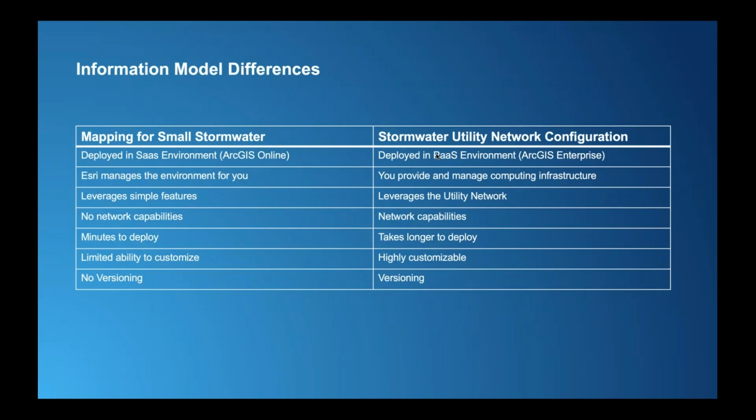Mapping for Small Stormwater leverages simple features, so just points, lines, and polygons. There is no network data structure. Therefore, you have none of the traditional network capabilities. So things like tracing, things like topology built into your network data structure are not available through the Mapping for Small Stormwater implementation. It is a very rapid deployment, literally minutes to deploy.